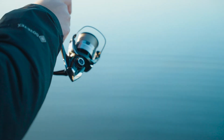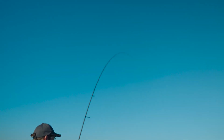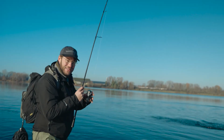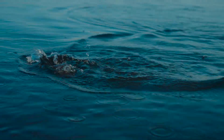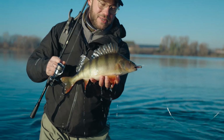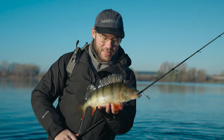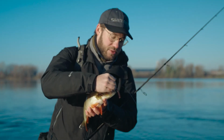Fish on. No. This drag is just so awesome. You hear that sound? All right, there we go. Nice perch on the Ned rig. Let's unhook it real quick.